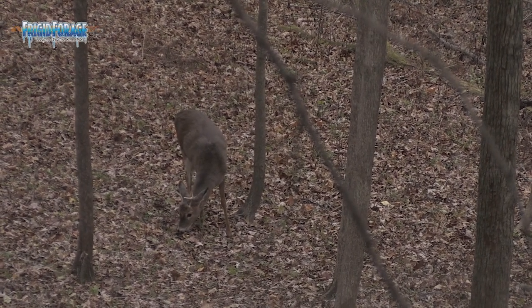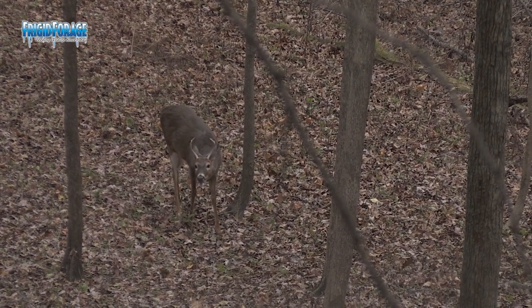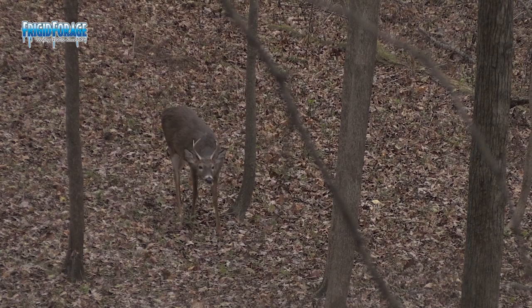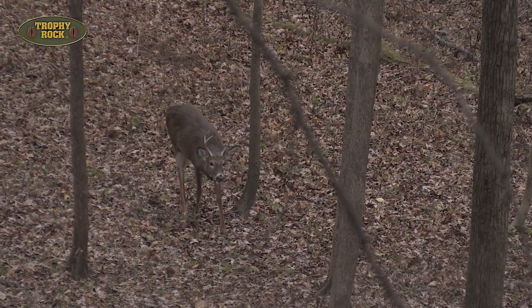Hopefully the deer movement picks up and we can see a mature buck and maybe even get one on the ground. November 11th, gotta love this time of year, so see what happens. We got 2 hours.